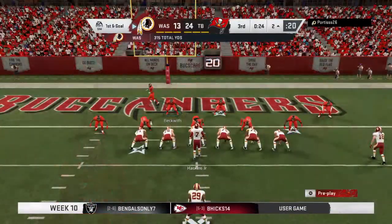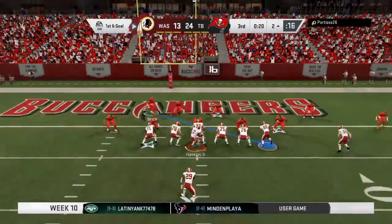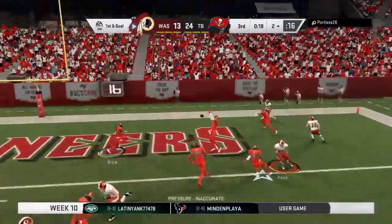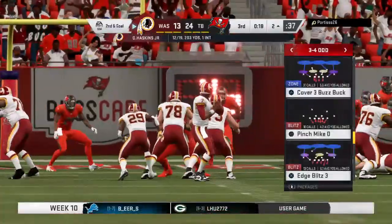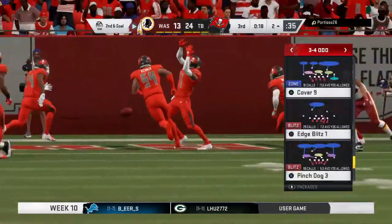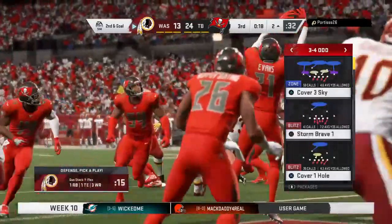So they've been in the red zone 3 times, and it's yielded just 3 points. Can they find the end zone here on 2nd and goal? Now it's Haskins to the end zone, but it's incomplete. Jordan Reed was the intended target, but it'll be 2nd and goal. And that's one he's got to be happy to have back. There wasn't a hole open in the zone.